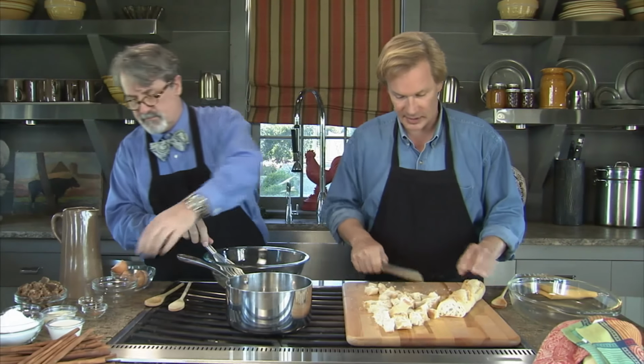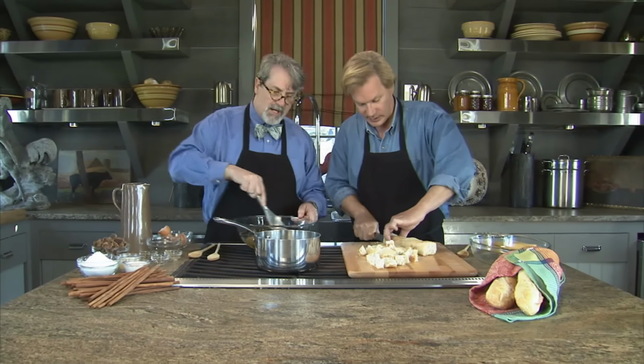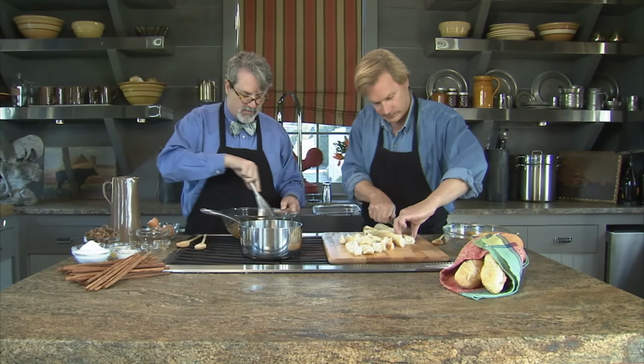So I've taken one baguette here, Jeff, and I've got half of it cut into these little 1-inch cubes. What do you think so far? That looks good. Okay. And how many cups of this cubed bread do we end up with? You end up with about 6 cups with one baguette, just a regular grocery store baguette.